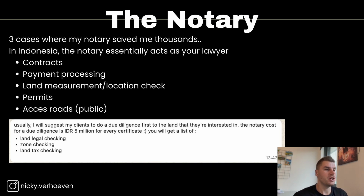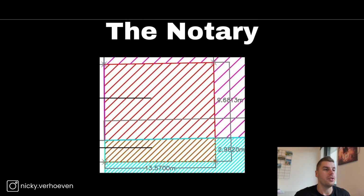They can help you measure the land, check the location, help with the permits, even make sure you can use exit roads, whether they are public or not. All those things are very important. The second time the notary saved me, there was another big issue going on. And the third time is actually the villa I bought right now.